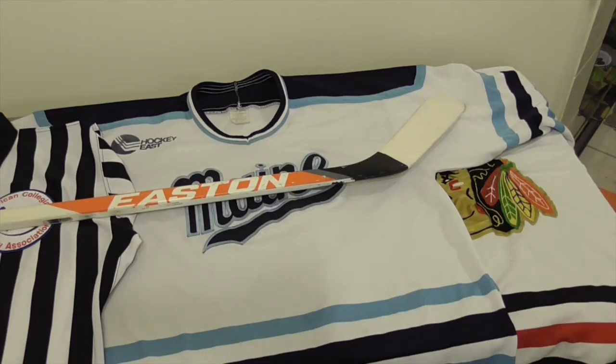So from my experience of actually being given pro stock sticks throughout my playing career, I received Mission hockey sticks, one-piece composite sticks. I received the Easton, I think it was the S15, the elliptical shape with the tapered shaft hosel area, and then the Makos, which is what you're looking at right now.